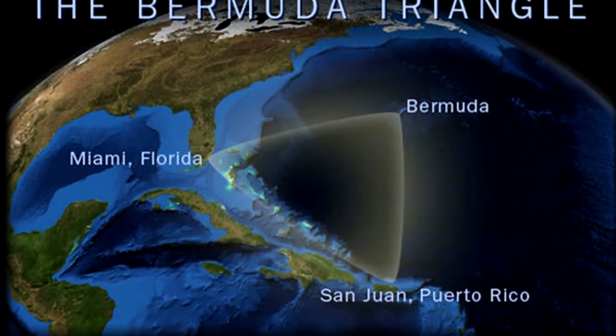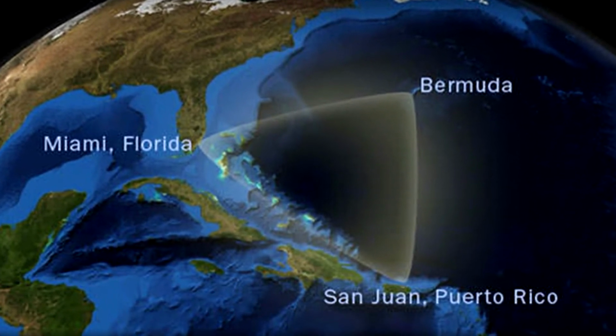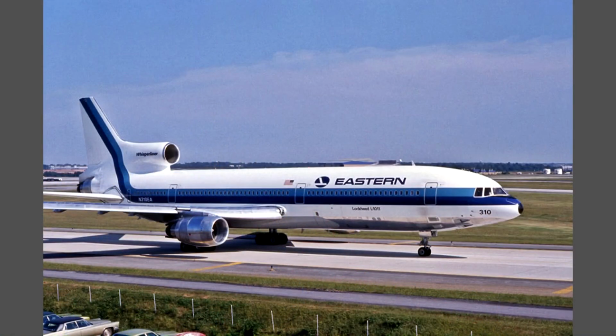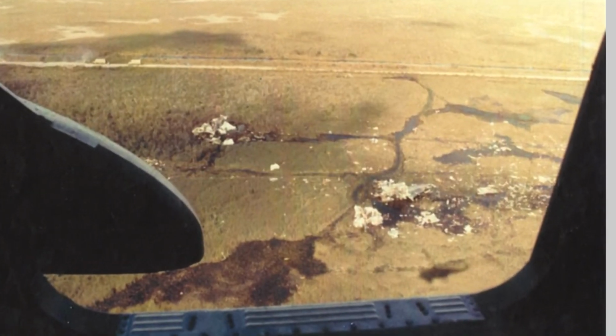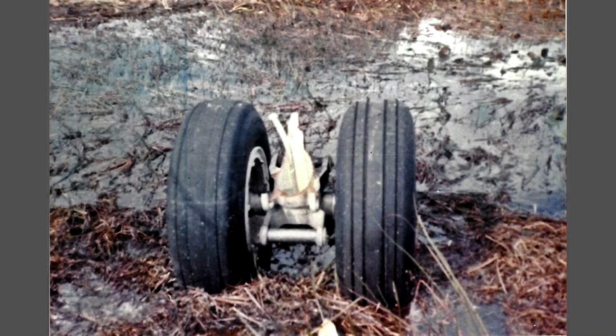Some put the corner of the Bermuda Triangle over the Everglades, a place where planes and boats mysteriously crash or disappear. In 1972, Eastern Airlines Flight 401 crashed into the swamp, killing 101 people on board. There have been many reports of spirits haunting the crash site north of the Tamiami Trail.